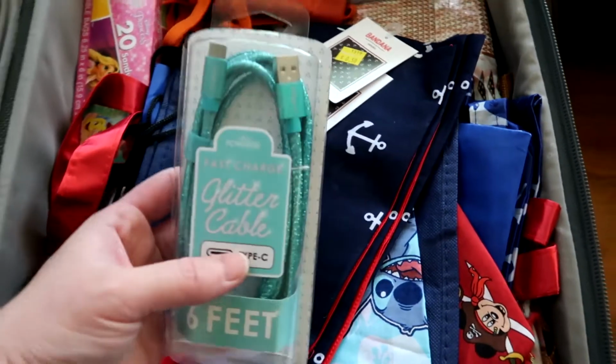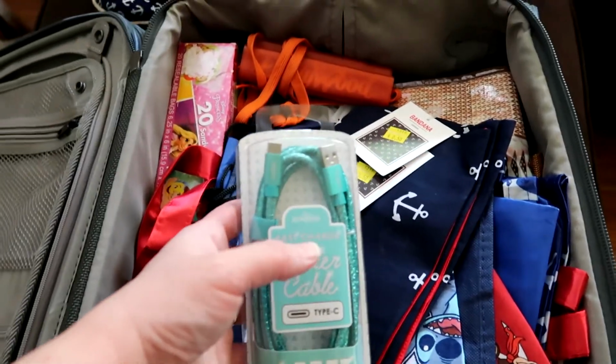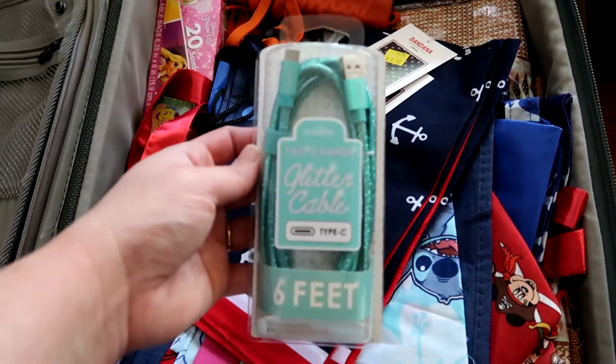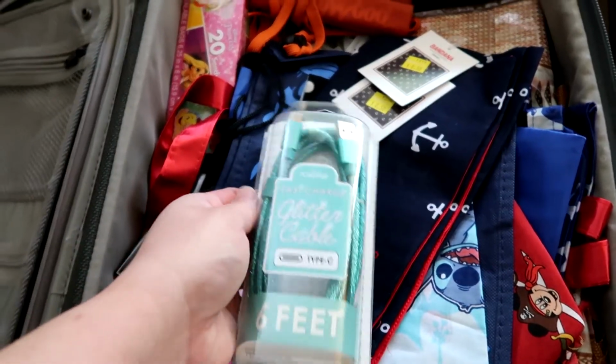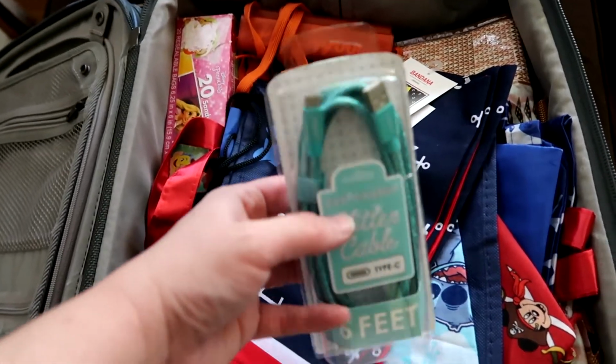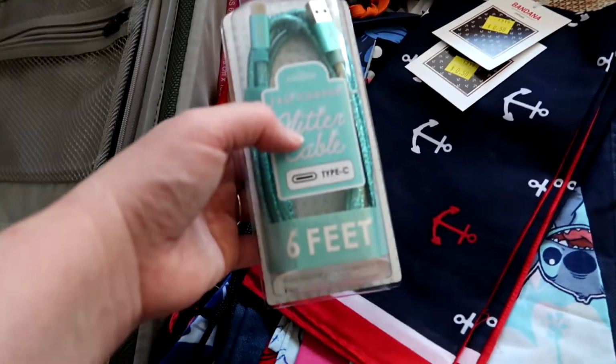Another thing that we buy ahead of time and stock up on are extra phone cords. We don't bring our actual ones from the house. That way, if we forget it at the hotel or wherever we're staying, we're not going to be out of a phone charger when we get home. And we also have a separate one for just in the vehicle for road trips. But this one is glittery and matches my phone case, so I really, really liked it.